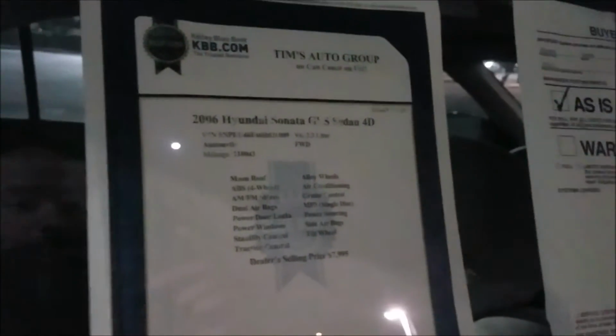Another Elantra. If I remember right, this one has been on their lot for a long time as well. Yeah. They're asking 8 for this. It's 110,000 miles. Elantra GL, or I'm sorry, not Elantra, Sonata. 3.3 V6, automatic, 110,000 miles. It's also got a moonroof on top. I know this has been on their lot for at least 3 months as well.